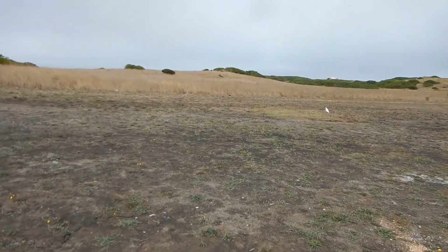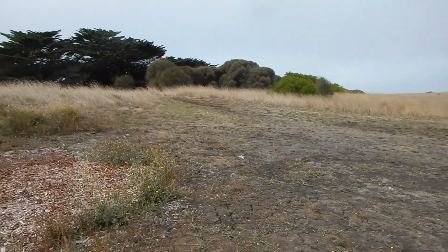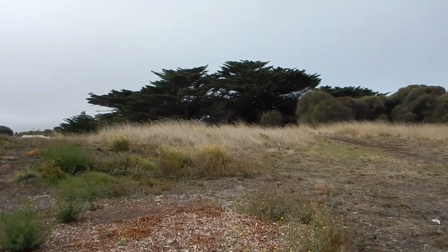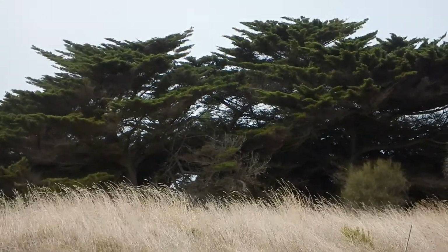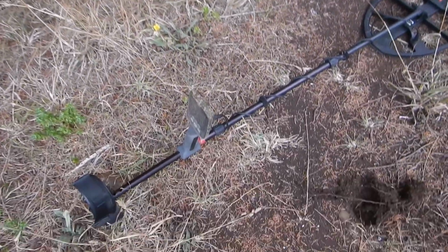Recently I was working at a new house construction site at a coastal town about an hour from where I live, and looking out the back there was a big vacant area which I noticed was sometimes frequented by dog walkers and other walkers as well, so I presume it was public land. Old cypresses over there to me equals possible detecting spot. So after work one night I had a go at it just to see what might be here.